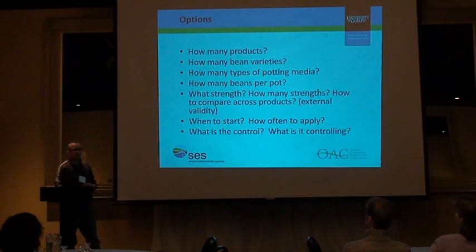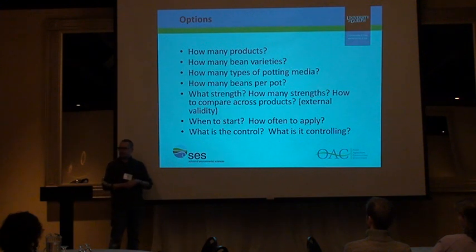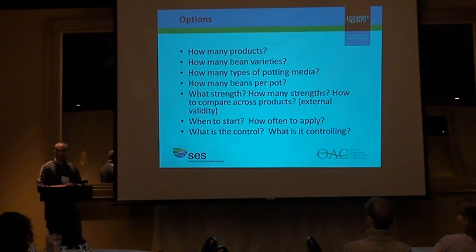What strength are you going to apply? Are you going to just pour the laundry detergent straight out of the bottle and onto the soil? Are you going to apply it on the leaves? Are you going to apply it to the soil? Are you going to dilute it? If you're going to dilute it, what concentration?